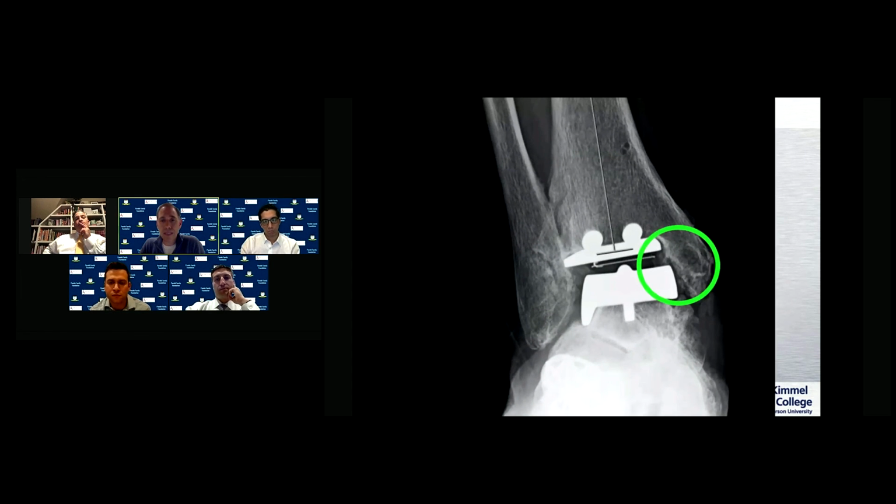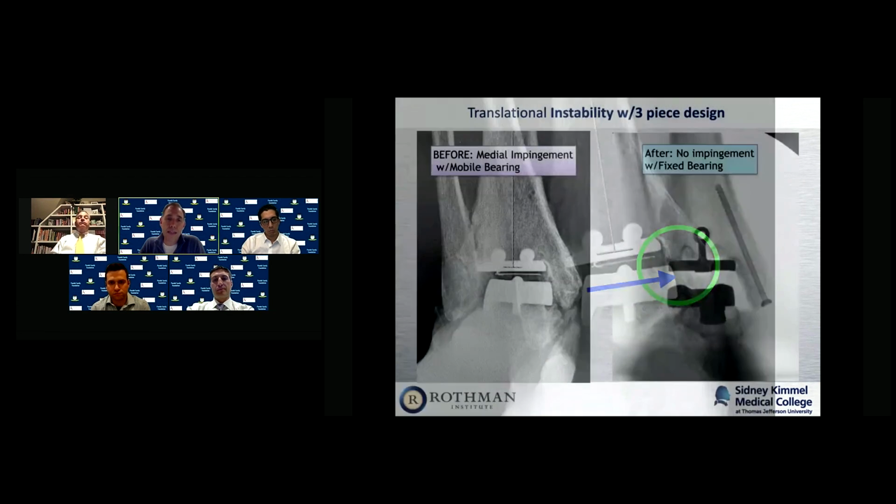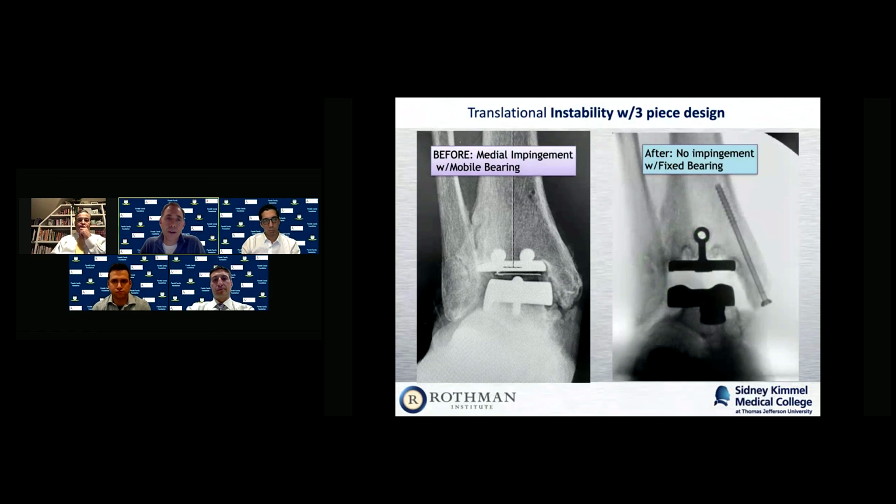And really, he just has isolated pain in the medial gutter because, through the mobile bearing, this talar component is shifted medially. He has a knee deformity. He has a hindfoot deformity. The prior surgeon did try to correct his hindfoot deformity, but he still has valgus. And so here's what I did. You could argue that it's not good or whatever you want, but tell me what you think. Before he had some medial impingement with his mobile bearing, I gave him a fixed bearing, right?